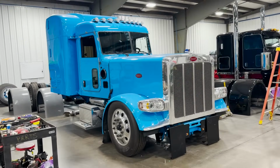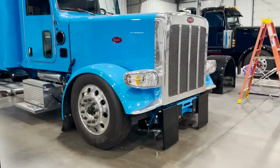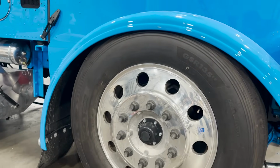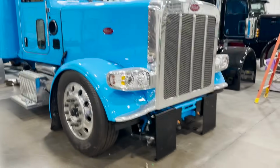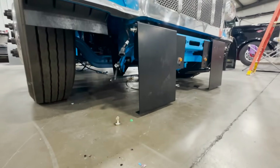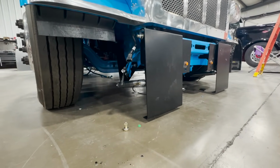Okay, dump the air in the front end and close the hood. And you can see just how far the tire's tucked now. It bends the mud flap back a long ways. And you figure too, once you get the bumper bolted on this and those plates, so the bumper's gonna sit underneath those plates, she's gonna be pretty low.